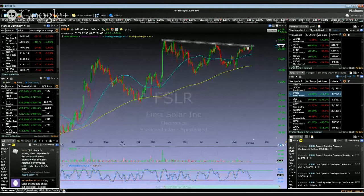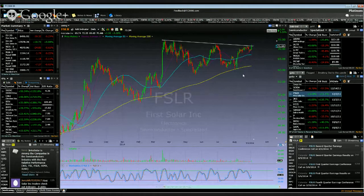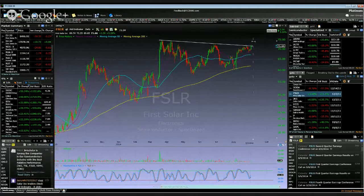So this is one of those ones I'll be watching this morning. If we get an early morning dip on it, and then those lows hold, and I see some type of pattern like a 1, 2, 3 pattern or some type of reversal pattern intraday, I think that'll be probably what sends this one up to the $75 range or so.